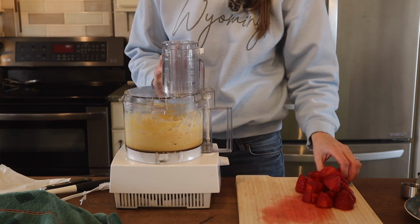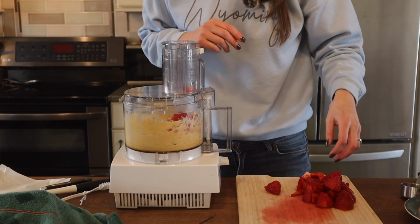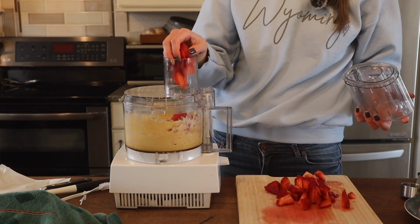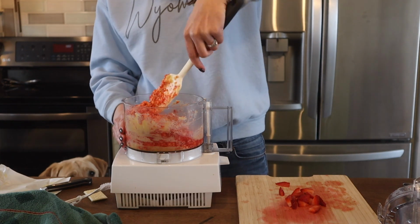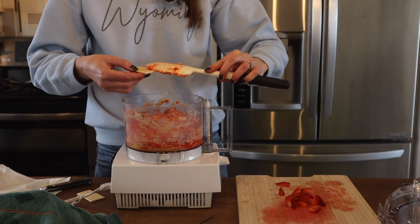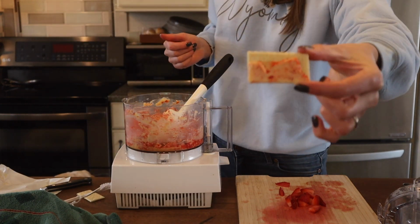Perfect. Now we're going to throw in our strawberries, and we want to just pulse. So the strawberries were cold, obviously, which made the butter cold. So it is a little bit stiff, the butter is, but I want to see how this tastes.